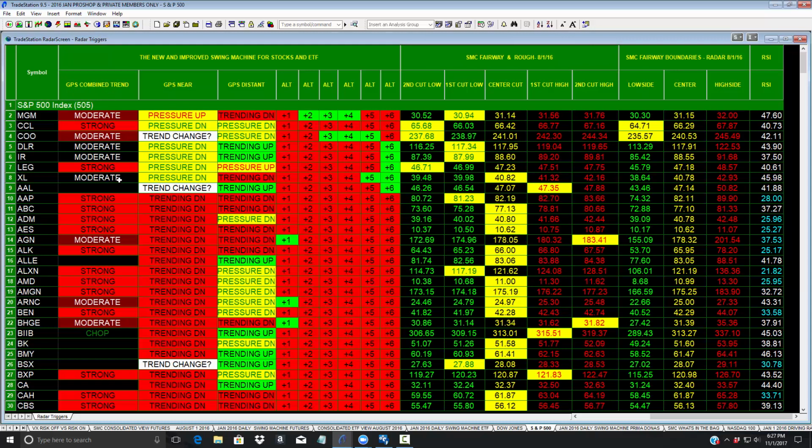We do not use moving averages, by the way. We don't use stochastics. We don't use MACDs. None of that works. This is from trading our own money over the last 10 to 15 years, intensively, tens of thousands of hours, and many hundreds of thousands of dollars. We also provide a GPS near and a GPS distant trend.